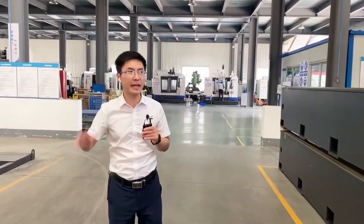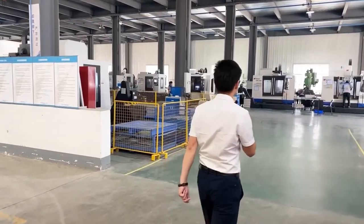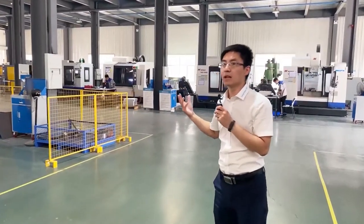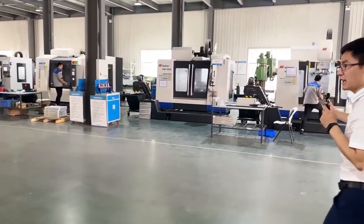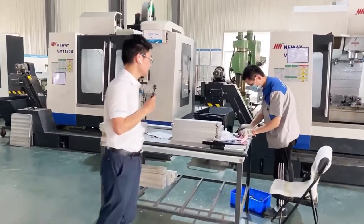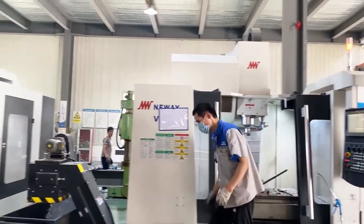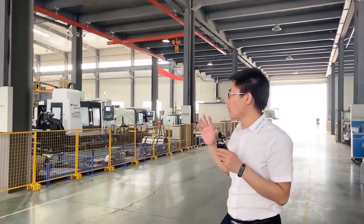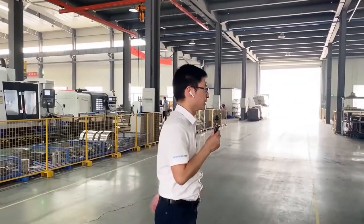And after this big milling center, we will go into this one. It's about small milling centers. The small milling centers here produce some little parts inside the machine. Let's see what products our engineer is working on. Now in this zone, we have almost 12 sets of small milling centers to make all the parts for our machine.